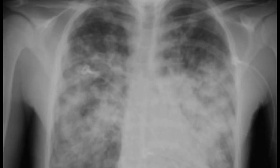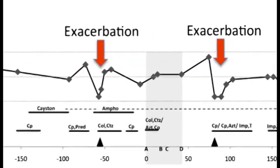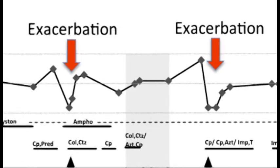When someone with CF has a disease flare-up in his or her lungs, there is usually significant damage associated with that exacerbation. Over a lifetime, these flare-ups lead to decreasing lung function.